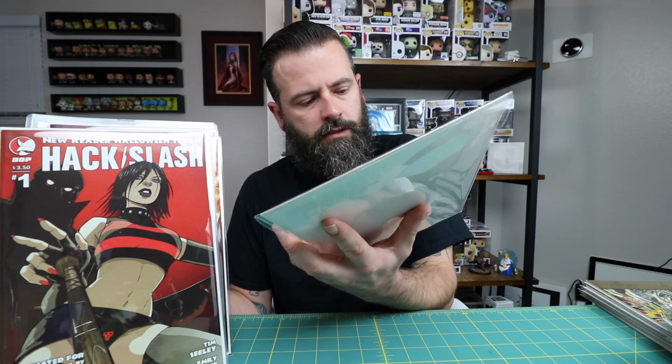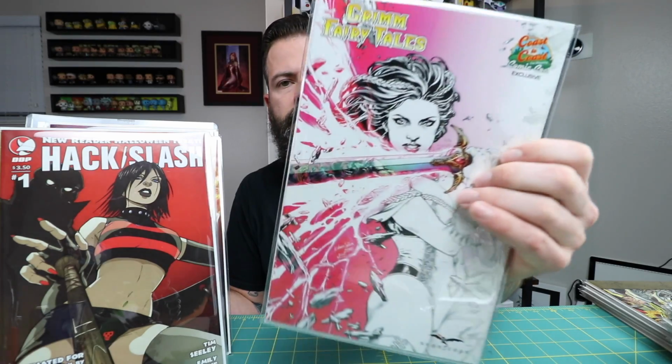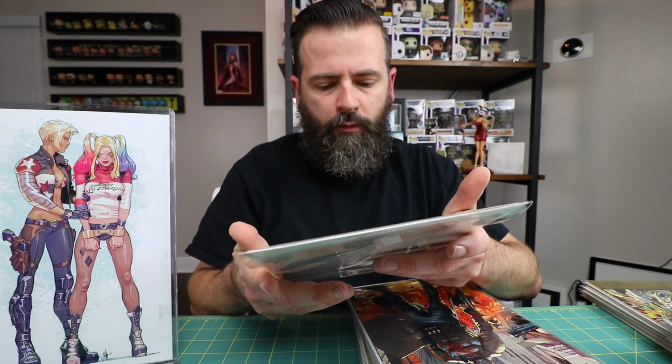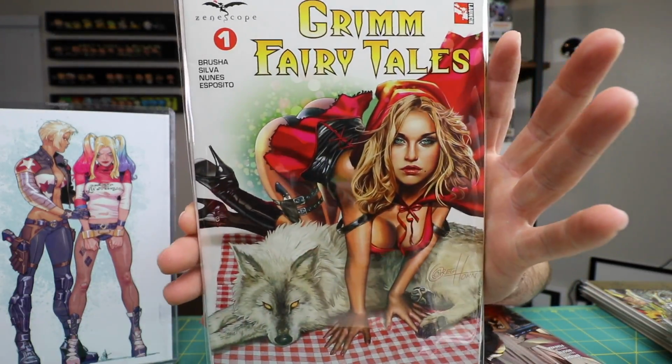And then Coast to Coast Comic Con exclusive Grimm Fairy Tales. Adriano Silva cover. Next I got Grimm Fairy Tales number 1 Legacy. It's a Greg Horn cover. I got a Death Force number 1 of 6. I really like this cover.